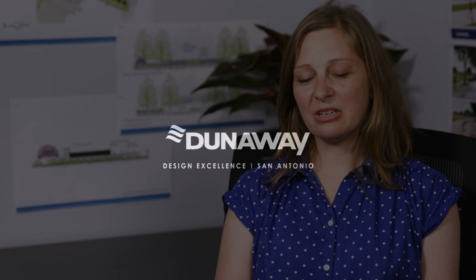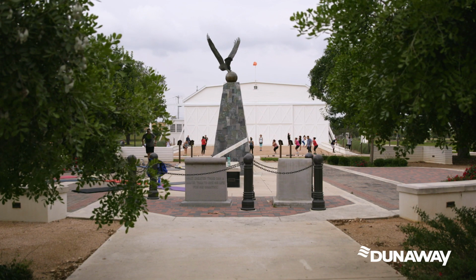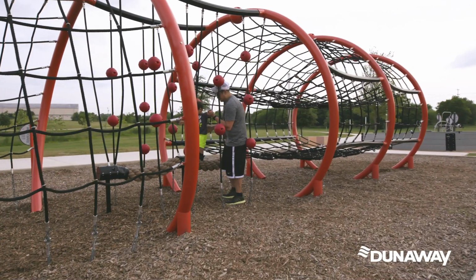Dunaway decided to open an office in San Antonio because the economy here is growing a lot. It's a good place to be. There's a lot of work to be done, both municipally, the sort of projects which we do a lot of here, but also in private development.